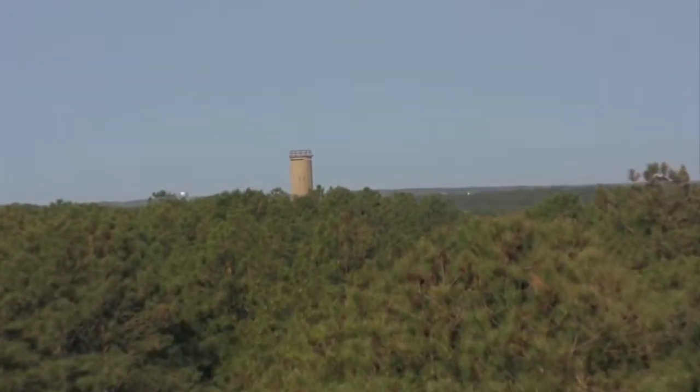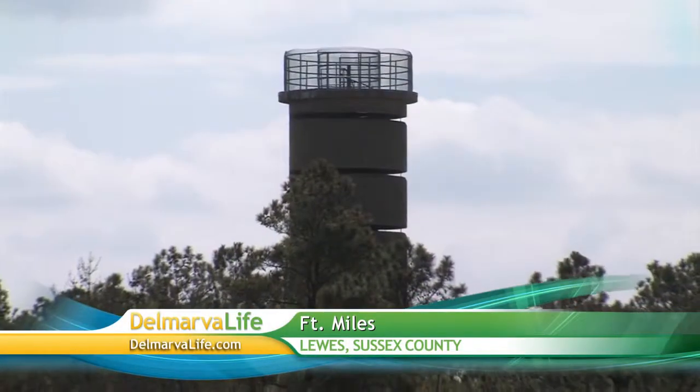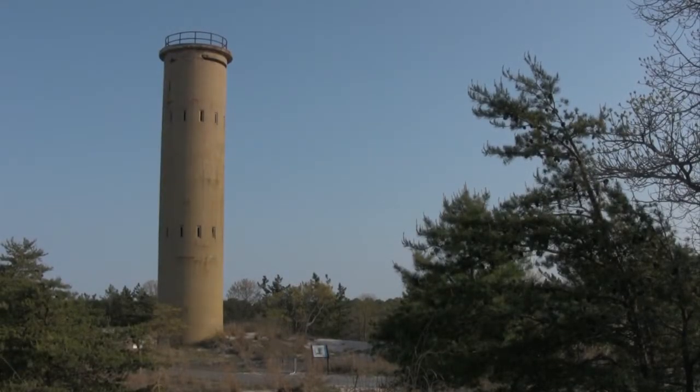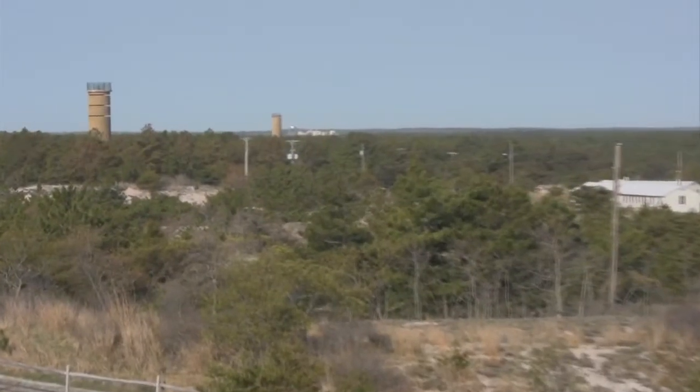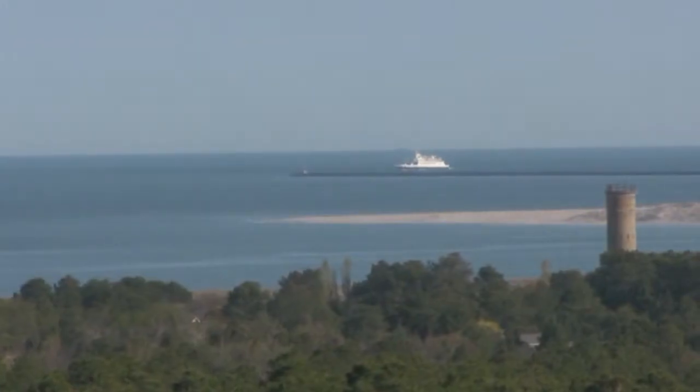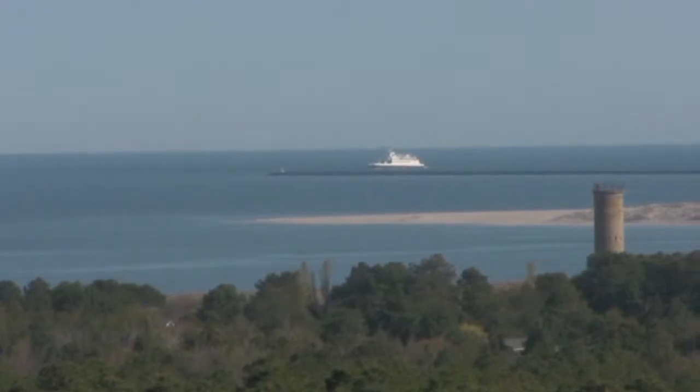Lewis also played a big role in World War II. Now, although the United States never had a site that was significant for battle, we were ready, especially here on Delmarva. When you drive on Route 1 along the Delaware coast, it's hard to miss these concrete towers. There's 11 of them up and down the coast, and although they may seem pretty random, they played a huge role in protecting Delmarva and the mouth of the Delaware Bay during World War II.